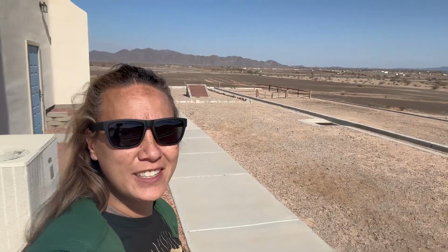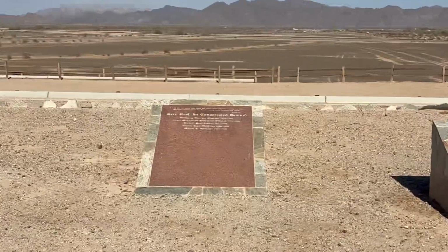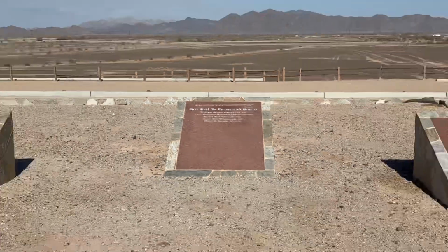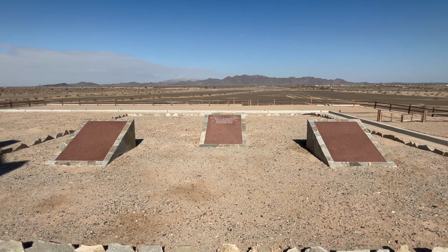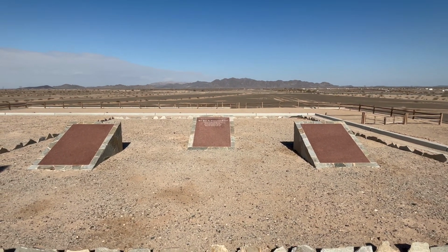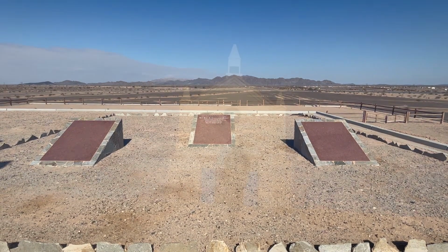But of course, if there's a cemetery, I'm gonna find it. I don't understand. So are those people underneath that one grave? And are these two empty ones for other people? It's crazy.